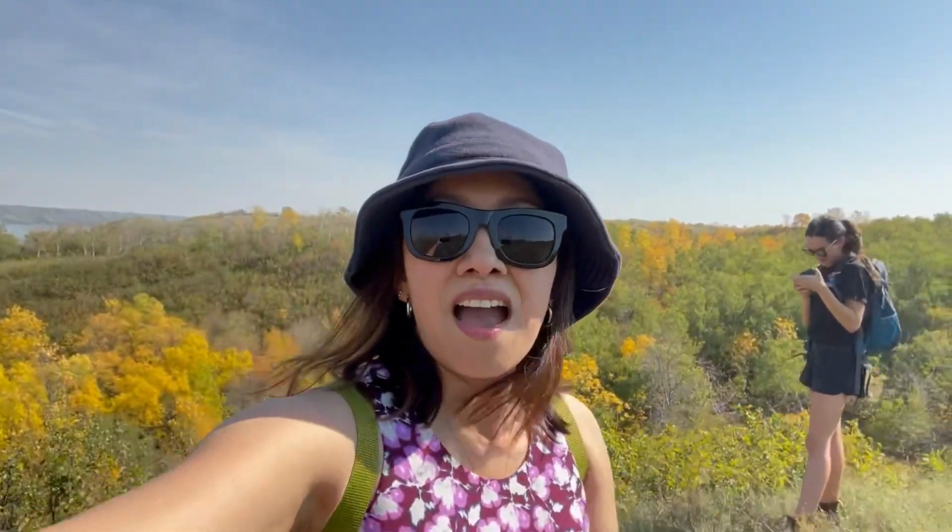Awesome! Good job, guys! We're going to take a little break up here. Break time. Nice water break. Take a breather. We made it, but a little bit of a struggle. Like I said, the hardest part of the hike. If you can do that, the rest of the hike is a breeze.